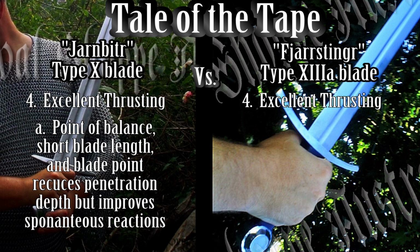But when you consider the armor of the time that the Type 10 sword was used, it makes very little difference, as one would be stabbing through lighter armor than the 13th century heavy armor, and fewer opponents on the field would be wearing things as good as chain or heavy gambeson or hardened leather. Shields were more prominent, and therefore the ability to, say, stick and move with your sword might have been more appropriate, making the sword work better with the point of balance being closer to the guard and the shorter blade.